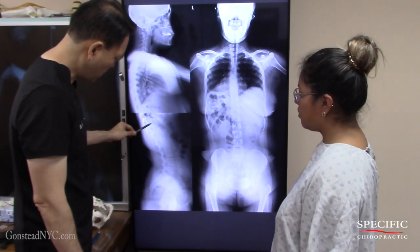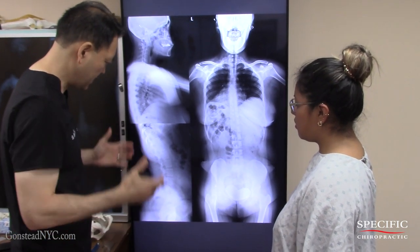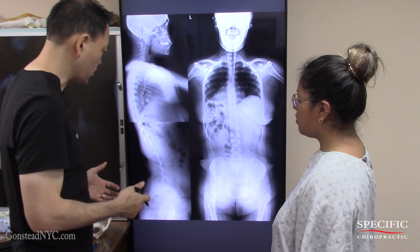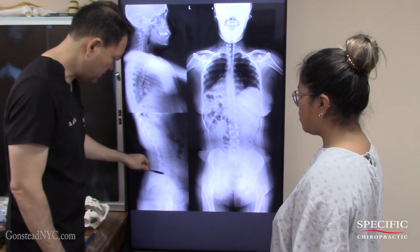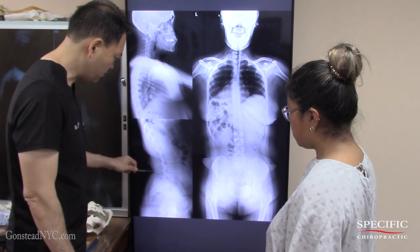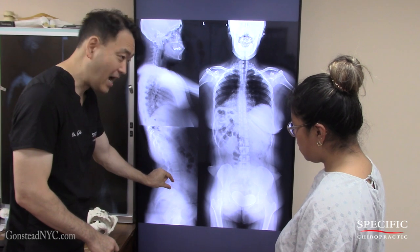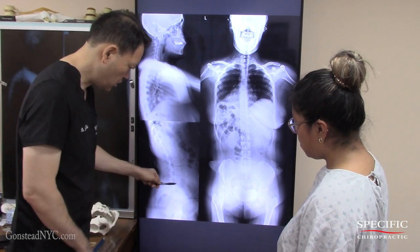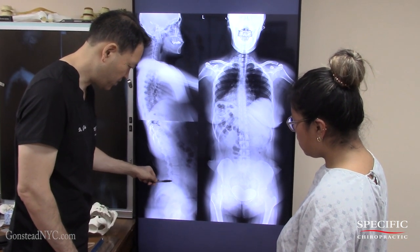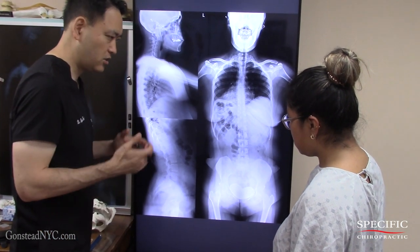When I take a look at your discs, you do have several compensations and some discs are compromised. You see this disc height over here? Normal, I want to see much thicker. It should be at least double the height of that one. See how it's nice and big on the front over here? Very thin in the middle over here. So why is it doing that?